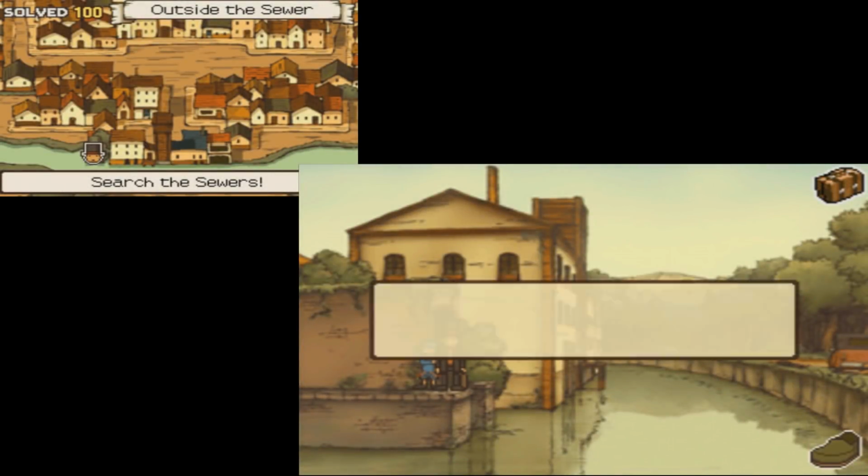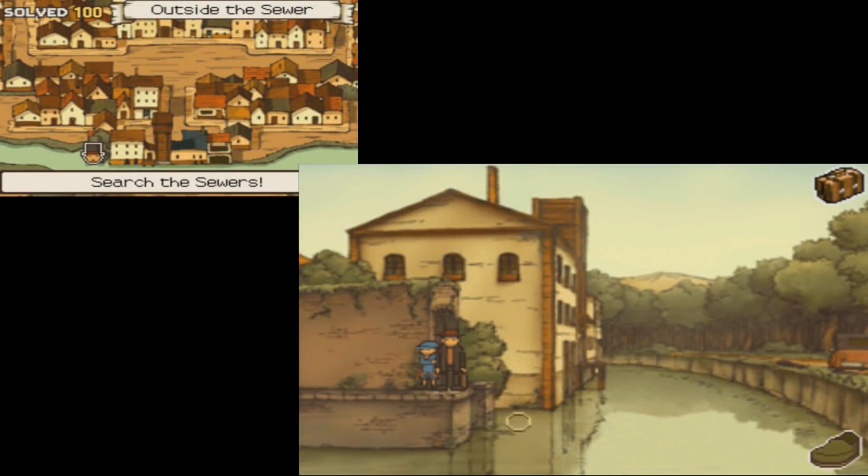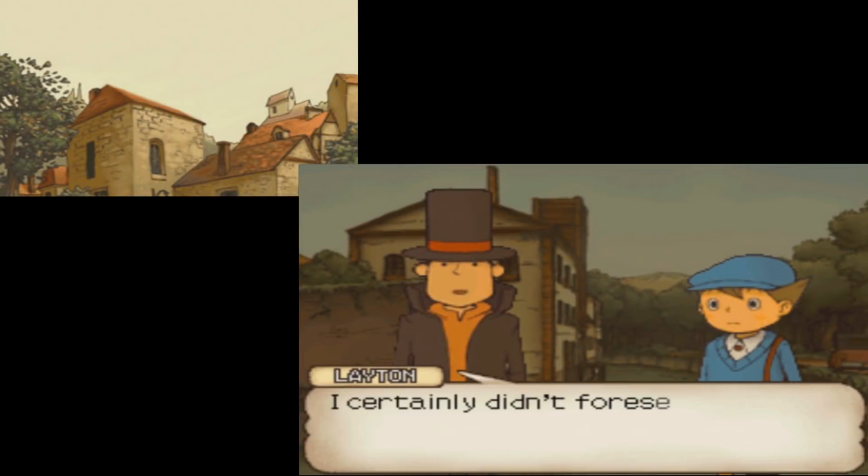Sorry mate, that's not happening. Ooh, we're outside. Can we get more hint coins? Ooh, so there's the Layton mobile. And we get another puzzle looking at the Layton mobile, I think. To see sewers leading to a place like this, or side, there's the Layton mobile.